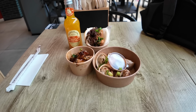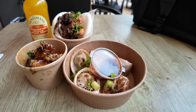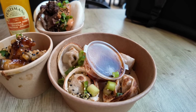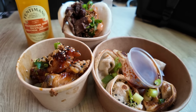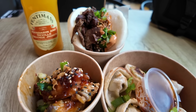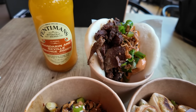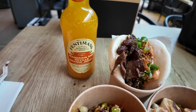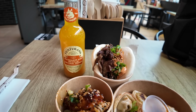But let me give you a closer look at what I got. So this is the meal that I got. I went with dumplings. So these are lamb dumplings with a nice dipping sauce. I have 4 chicken wings plus a beef bao bun with a bottle of orange juice or fizzy orange. Let's dig in.